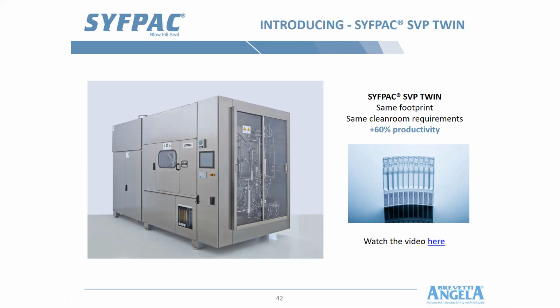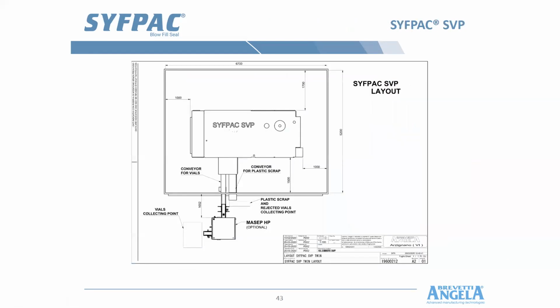In order to reduce the cost, the productivity should be high. And that's why we introduce the SIFPAC twin machine here. And the concept is that you start your process with a standard Blow-Fill-Seal machine, which can produce a certain number of containers. Let us say, for example, 10 milliliter, and you can produce 13,000 containers in an hour on a standard Blow-Fill-Seal machine.